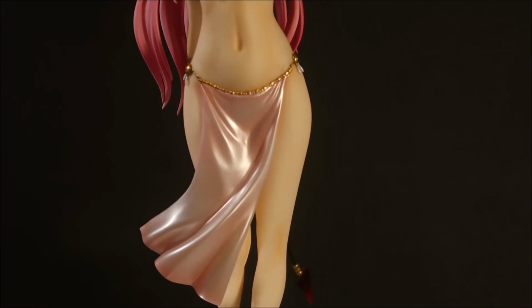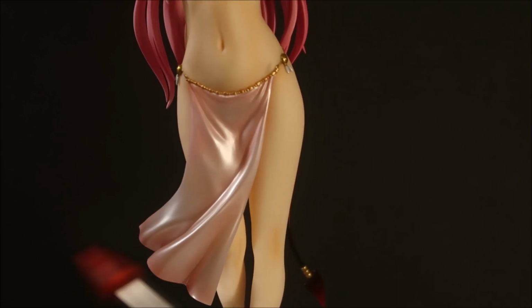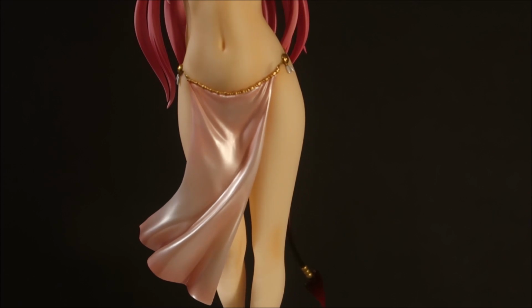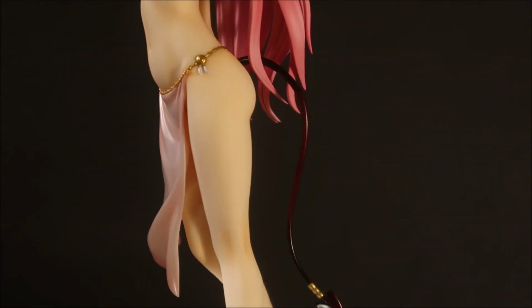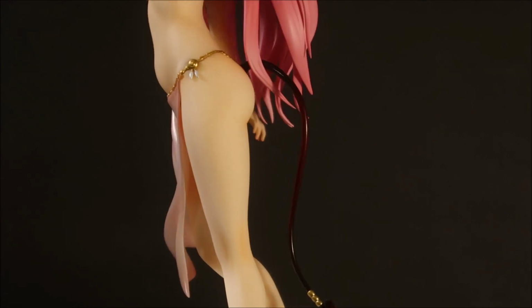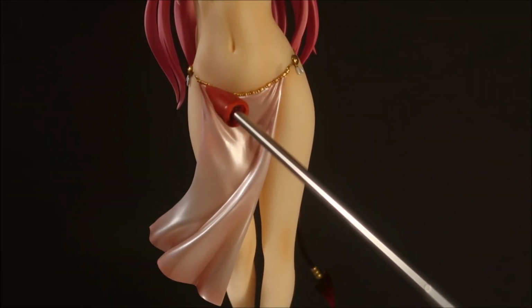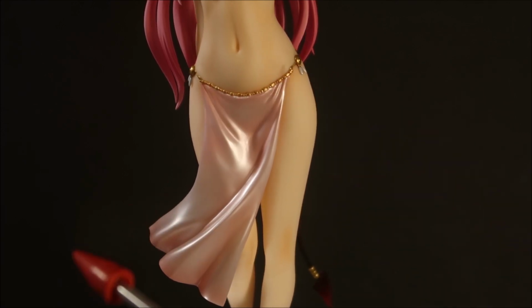Very nice. I don't see anything wrong with the molding. I don't see anything wrong with the paint, no overspray or anything. It's kind of fluttering away a bit, so you might be able to get a peek at the goods, but you can't. Unfortunately, you can't see what's under there. I think you've got to really look under there. It's attached with this kind of chain that goes around her hips. Very nice. It's gold. Looks good.